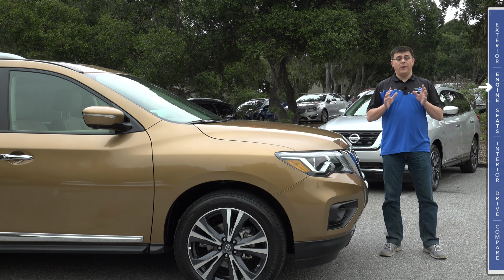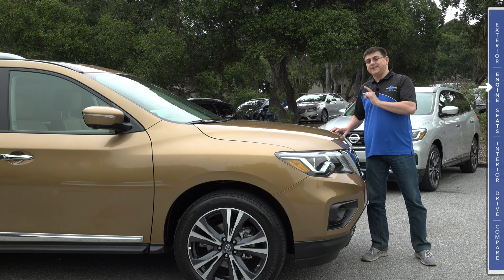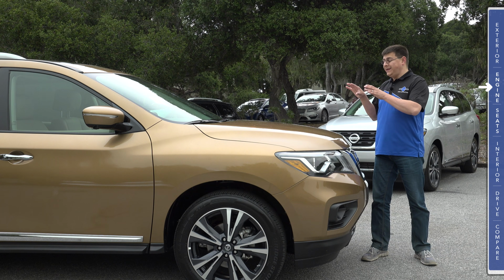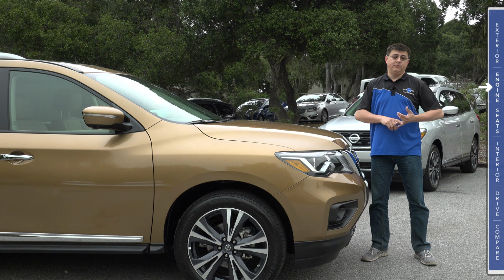It's worth noting that the way the Pathfinder tows is different from the competition, because this still uses a continuously variable transmission, or CVT, under the hood. It's not a traditional stepped automatic. Nissan tells us that there really have not been many substantive changes to the transmission other than software and improved cooling.